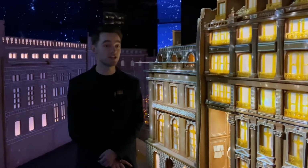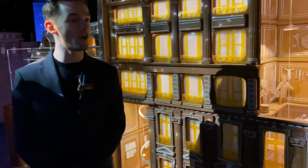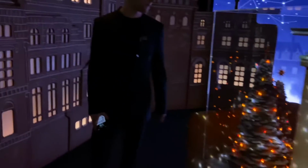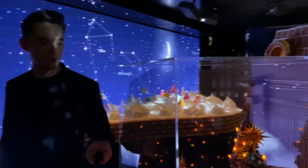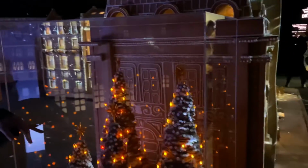So this first location is called 30 Avenue Montaigne. This is Christian Dior's first ever boutique in Paris, which is still there to this day. We'll go inside, it's just around the corner. As we go around, you'll notice these amazing Christmas trees with the eight-pointed star from Dior on top. And if you look closely, it's not snow, it's actually buttons.